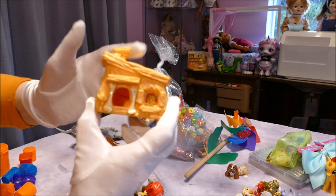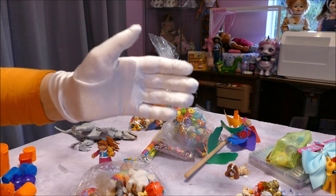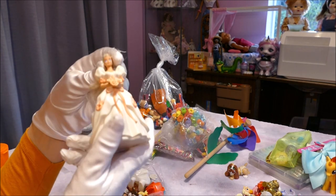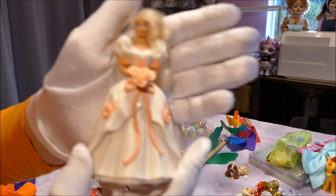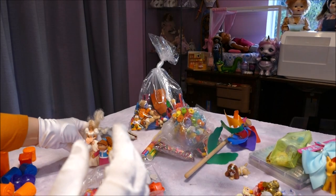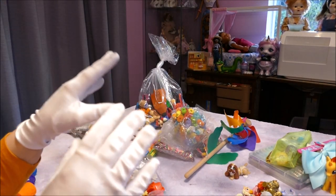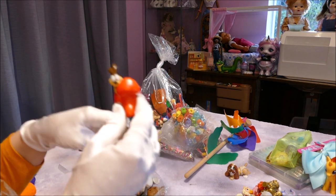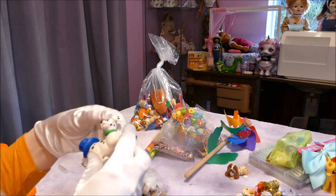We got a Flintstones house. Looks like a McDonald's toy. Back to the system. We have a Barbie, McDonald's Barbie. I'm gonna keep this. I would have paid 50 cents for this at the markets, just in case Astra doesn't have it. Now we have, oh, this is one of the Garfield ones. I'll wait to see if I can see the Garfield.